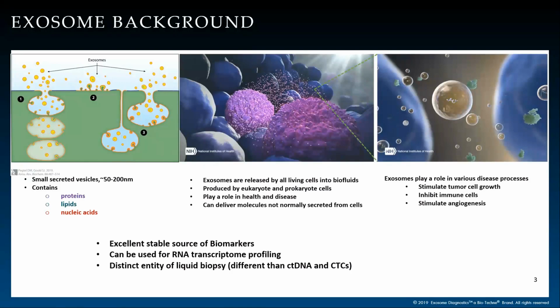So to set the stage, I just want to frame what exosomes are. Exosomes are these small vesicles released from cells into the surrounding. And when they are released from the cell, they end up in biofluids, such as blood, plasma, cerebrospinal fluid, or urine, and even saliva. And these vesicles are loaded with interesting material from the donor cell that can be used for biomarkers, as well as basic cell biology research and understanding this intercellular communication that happens through these vesicles.